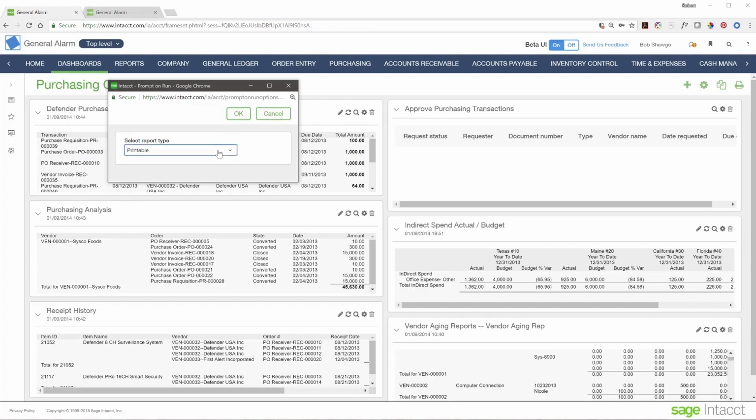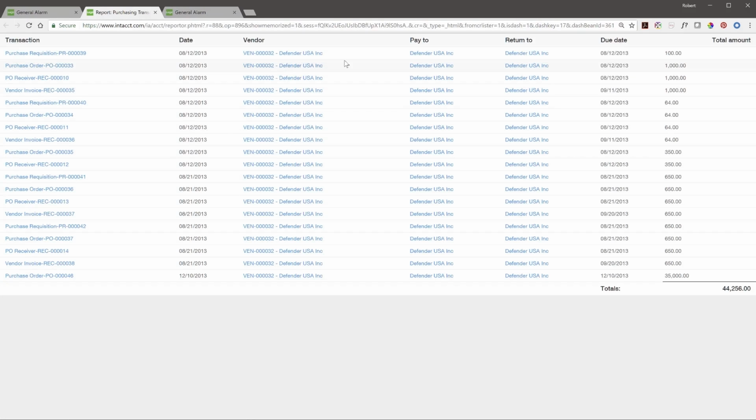If I want to make it drillable, I can go in the HTML format. And now I can drill down on any of these transactions, and I can look at the transaction related to the amount of this purchase.